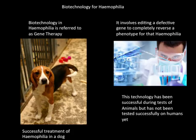Haemophilia currently does not have any treatment that uses biotechnology, but research and testing is being done into how to cure haemophilia. The method that is being researched currently is gene therapy. Gene therapy involves editing the defective gene to completely reverse the phenotype for haemophilia. Although the treatment is yet to be made for humans, gene therapy on animals such as the dog in the image has been successful.